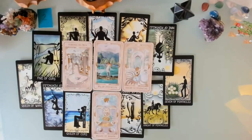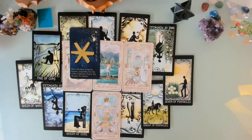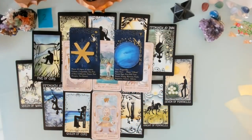So let's have a look at some of the oracle cards that were intuitively chosen for you for 2022. So we're just going to start with a couple of astrology cards to see what else Spirit has to say from an astrological point of view. Okay, I'm going to get some more cards for this because that's actually an aspect and I want to see the planets that are involved. But before getting to that, we have Neptune.